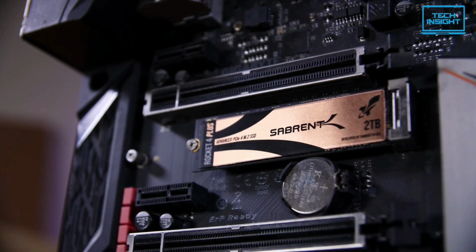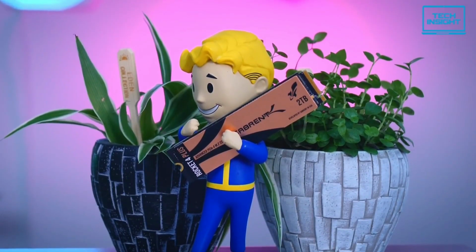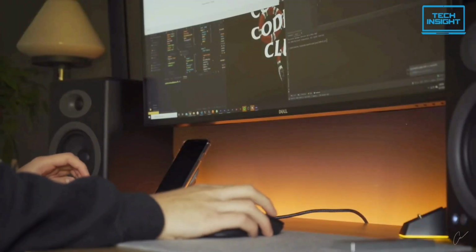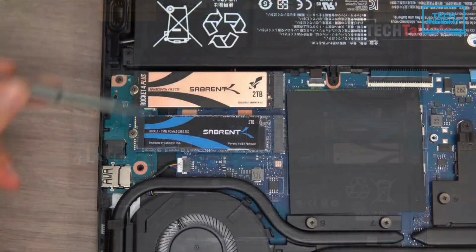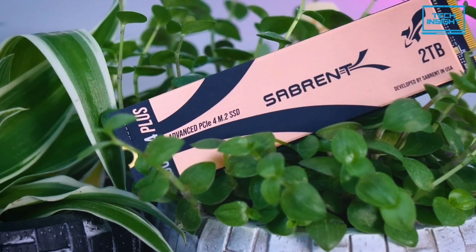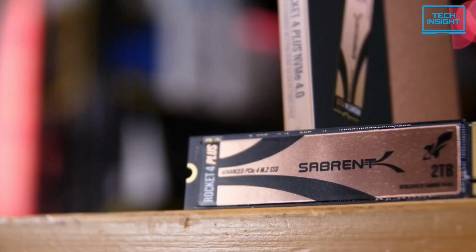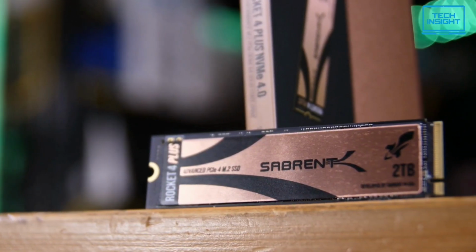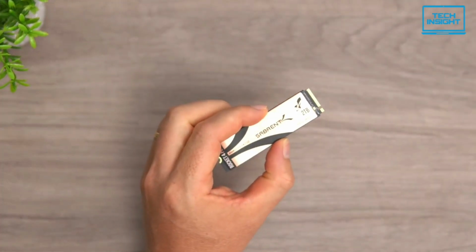Moving on to performance, Sabrent's newest drive impresses nearly without effort, especially when it comes to maximizing the performance of your computer, laptop, or other devices. As soon as you install this SSD, you'll notice the speed. So far, Sabrent has done a really great job at offering the highest quality M.2 drives. There are very few NVMe SSDs which are faster than this model, so at the listed price, this SSD is hard to ignore.